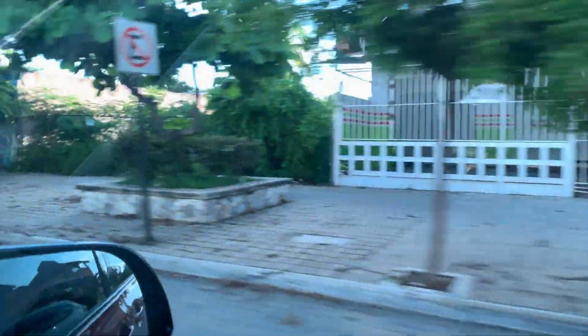So behind these buildings is like the ocean. ¿Aquí en Las Brisas es donde se inunda también? No. ¿Aquí no?